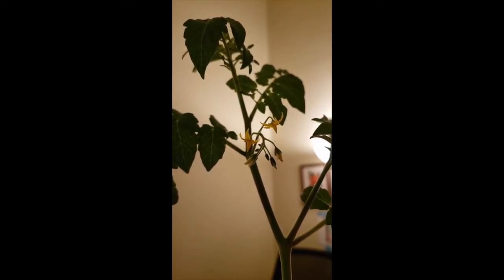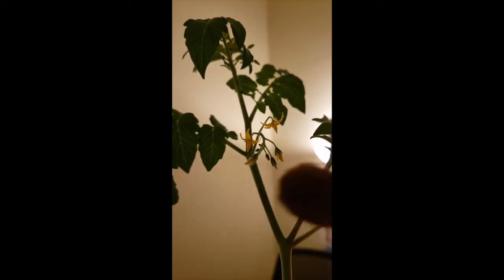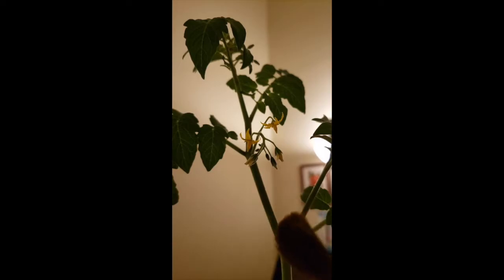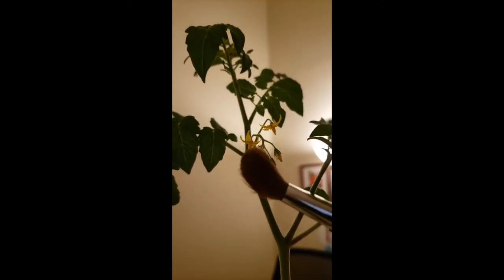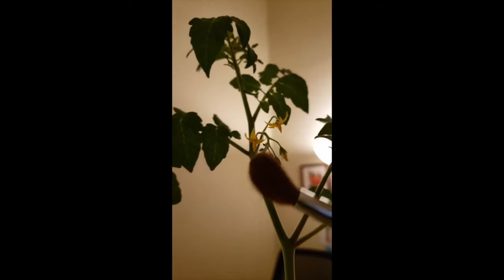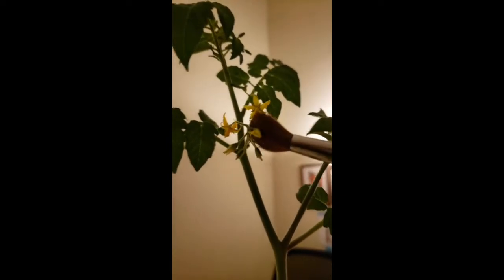I'm very excited. And I'm going to show you how to pollinate these just to give them a little extra help. So I have this watercolor paintbrush here. You can use a makeup brush or any other kind of paintbrush, really, as long as it's fine enough to get some of the pollen off of the flower. And what I'm going to do is I'm just going to brush this up against the flowers that have opened. And then transfer over here.